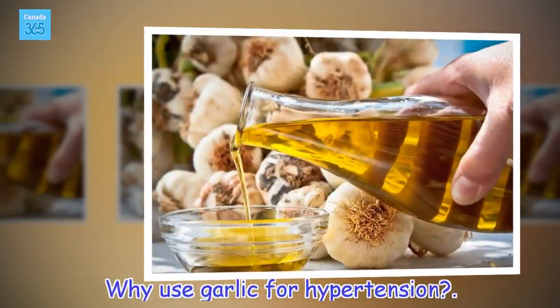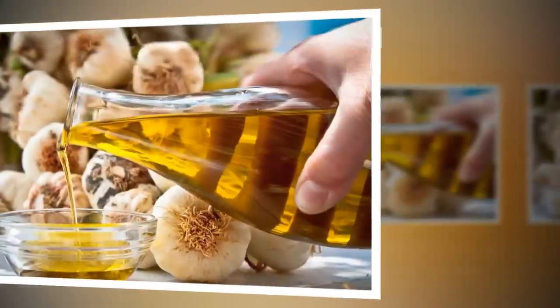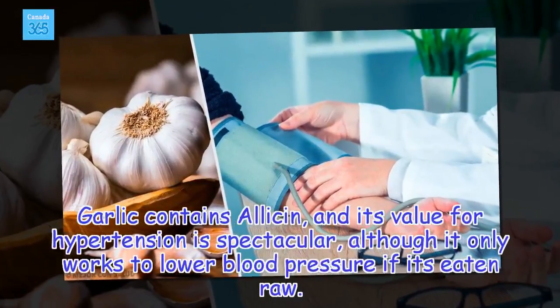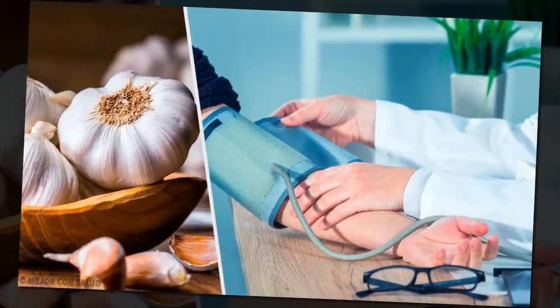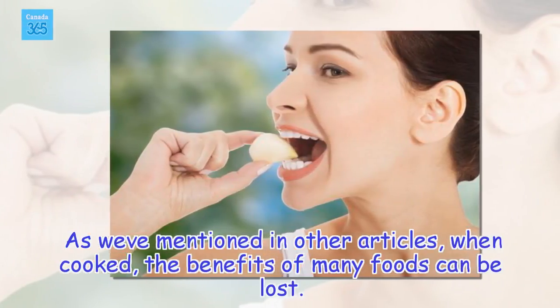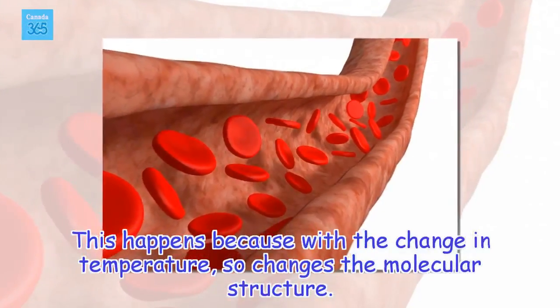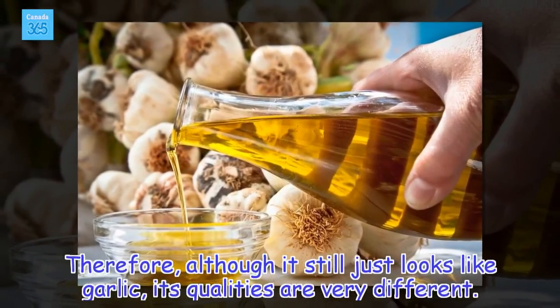Why use garlic for hypertension? Garlic contains allicin, and its value for hypertension is spectacular, although it only works to lower blood pressure if it's eaten raw. As we've mentioned in other articles, when cooked, the benefits of many foods can be lost. This happens because with the change in temperature, so changes the molecular structure. Therefore, although it still just looks like garlic, its qualities are very different.